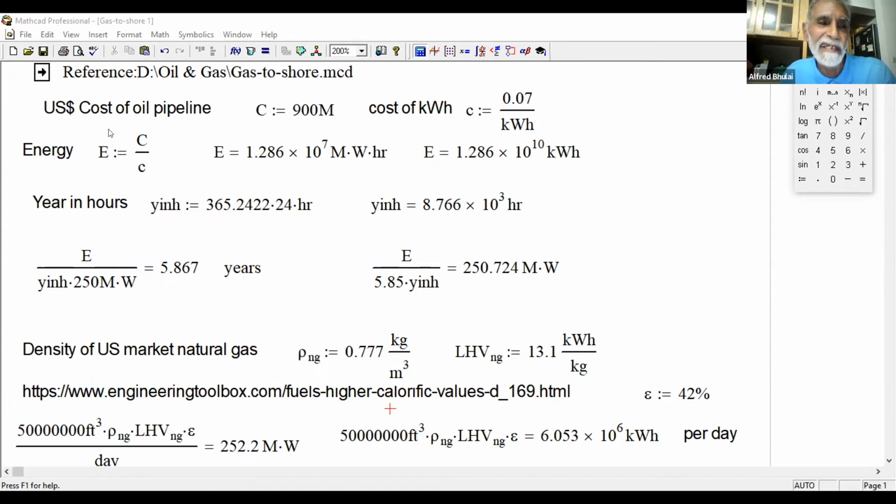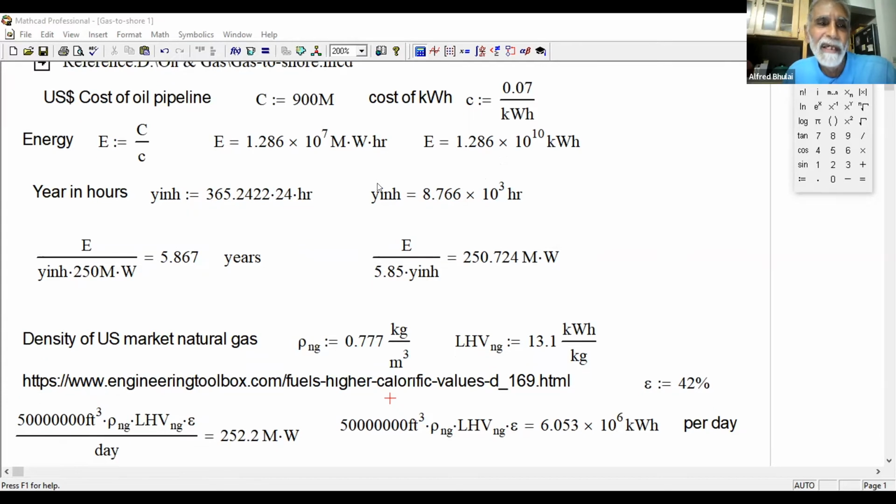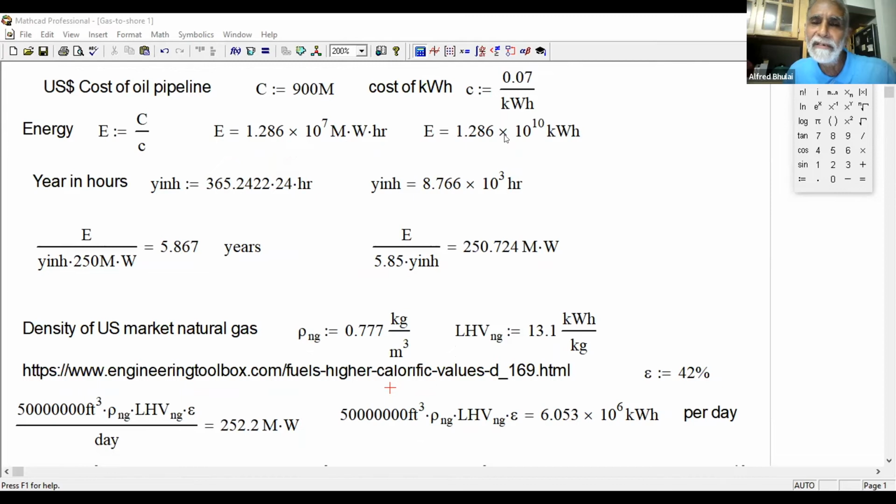Now that gives us an energy of, just from the 900 million, an energy of 12 billion kilowatt hours. So I worked out how long a year is in kilowatt hours, and tried to figure out how many years this energy would last. And it turns out that this energy from 900 million US dollars would last like 5.8 years.